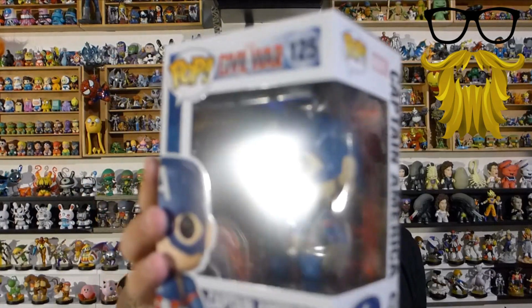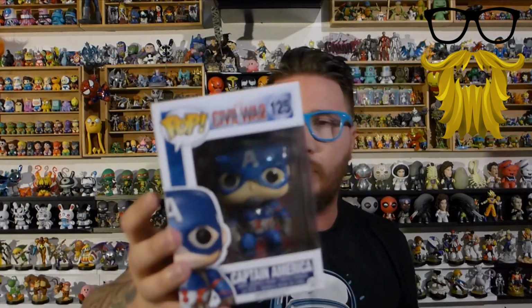Next, looks like we got a Pop figure. And we got Captain America. Alright, starting to see a theme here. So I doubt this is worth really anything. This seems like a generic Pop, which they've been doing. They did last month too. And you know, nothing wrong with this. It's a good figure, but it's just too generic.